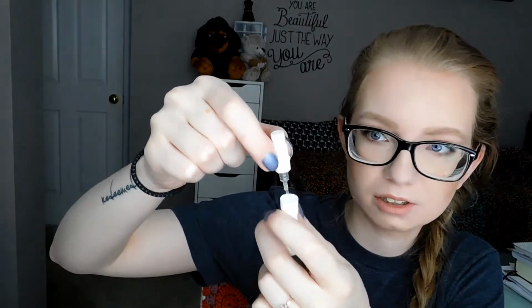I'm going to try to refill this. Yeah, that's awesome. I'm gonna clean this out and then refill it with setting spray or something to travel with. That would be pretty awesome. So kudos to Too Faced for sending these out. It's going to be very helpful.